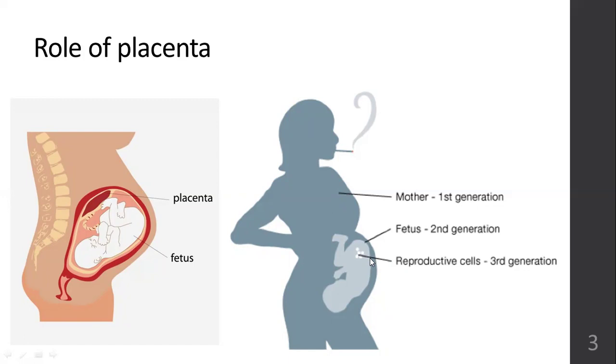And the placenta also secretes and produces certain hormones which are required for regulating fetal growth and development, and also to support the mother, and to produce additional immunity for the mother.